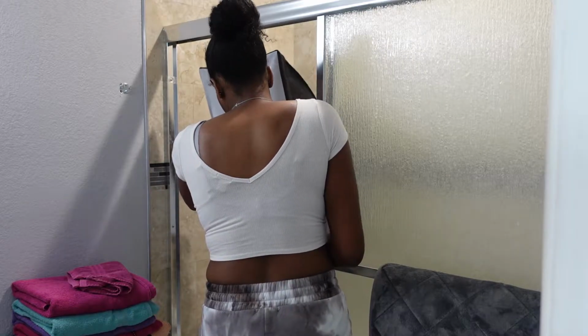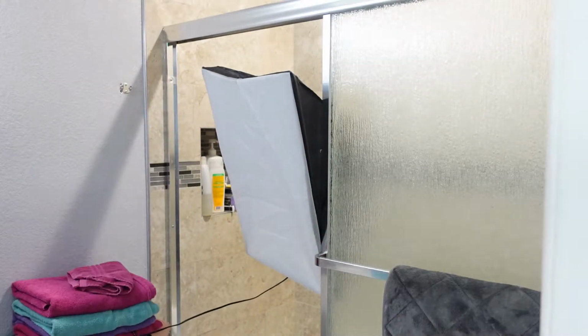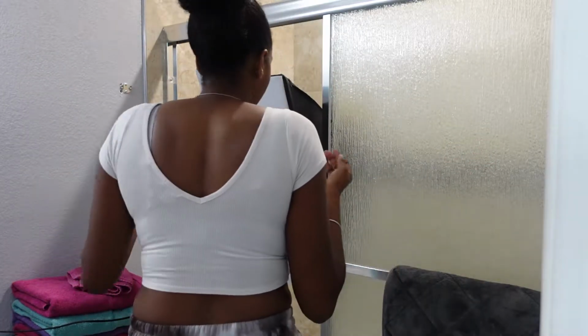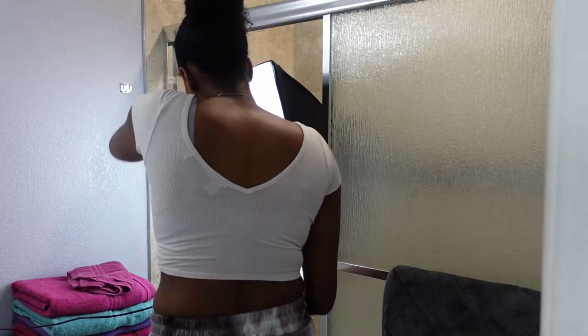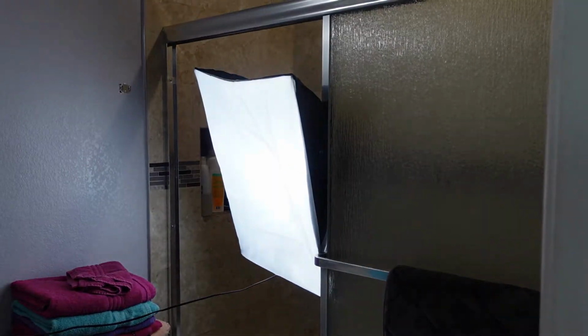So we just gonna see if that gives me some even better lighting. We gonna plug this up over here. Y'all, I'm a genius. If this comes out right, I'm a genius. What else you gonna call me? Hold up. Ooh, look at my light. Let me just get the angle correct. Dang, that look dope, right? Y'all probably like, girl, get that light out of your shower.